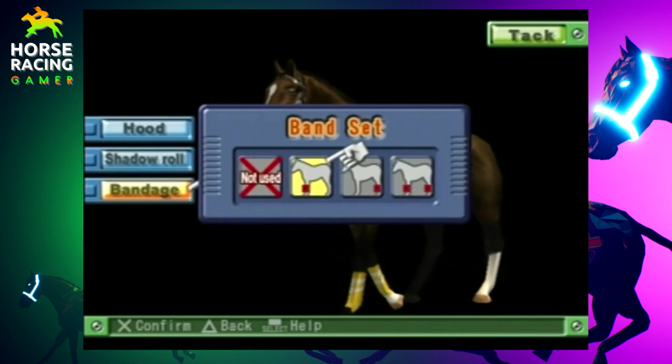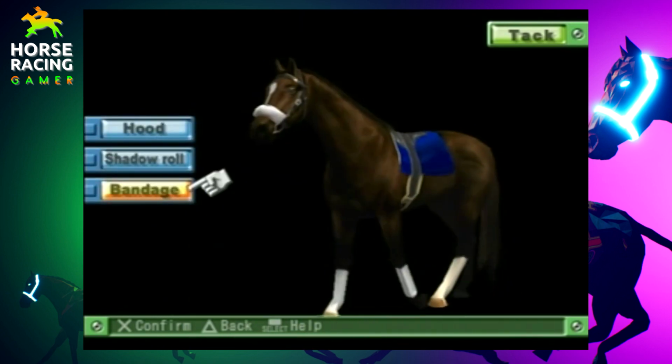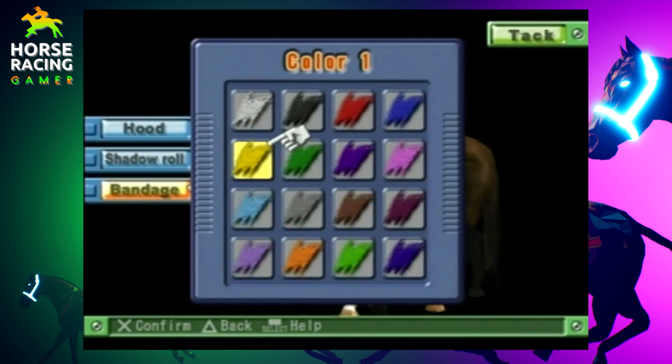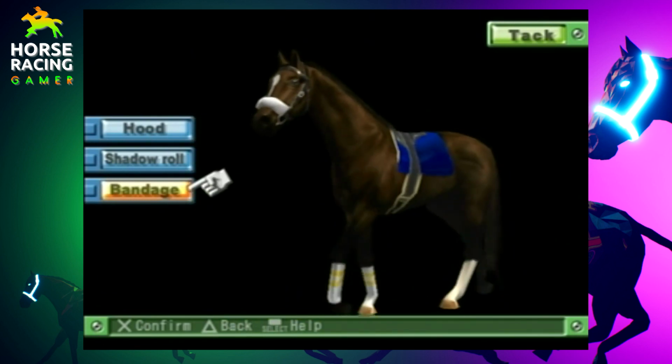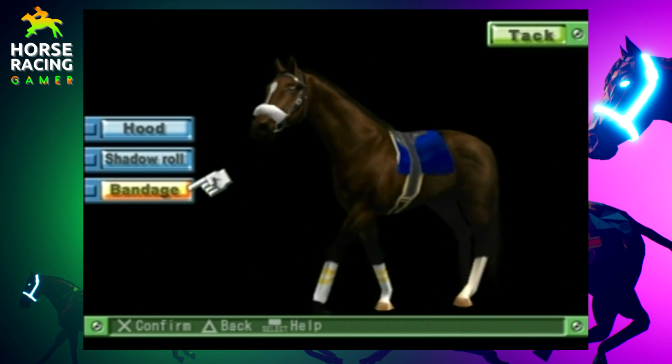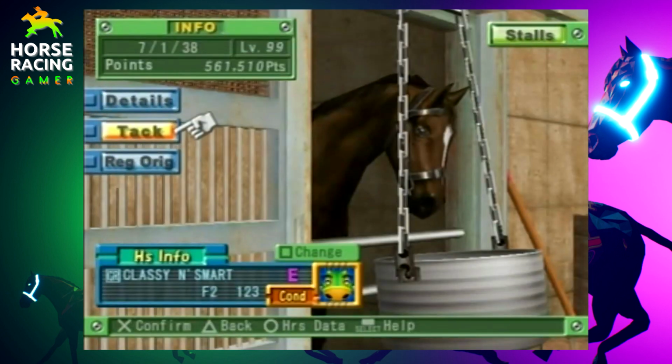And I kind of like that. I mean, you could always reverse the colors and do white and yellow instead. I didn't mean all white. No, the all white is not a bad look for her. Did white and yellow like that. Actually, white and yellow kind of fits her classy and smart. You know what? Let's keep her like this. I kind of like that. Yeah, I like that look for her a lot.